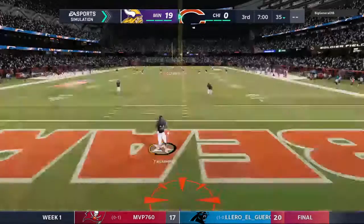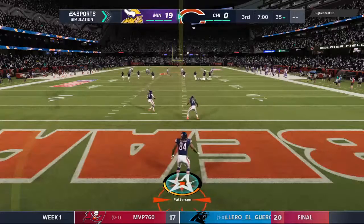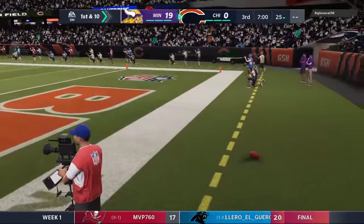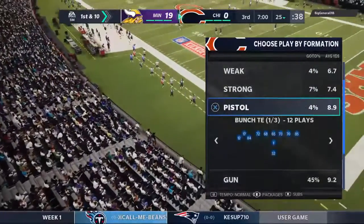Coach, we'll see if Week 1 fatigue becomes any kind of a factor as we are back underway in the second half. And this will not be returnable. It's out of the back of the end zone for a touchback.